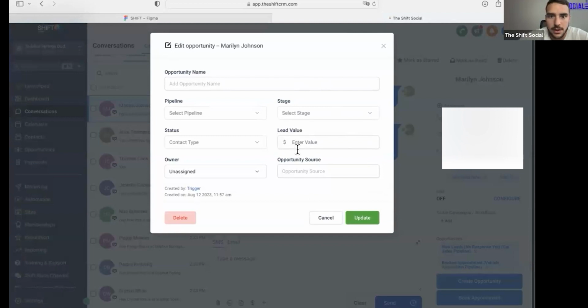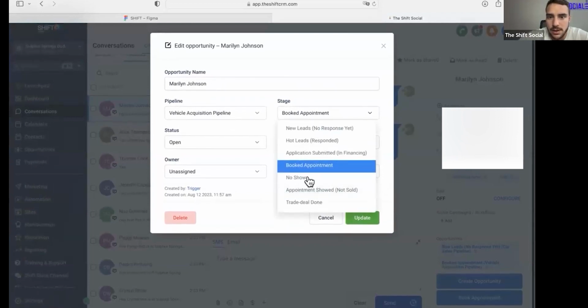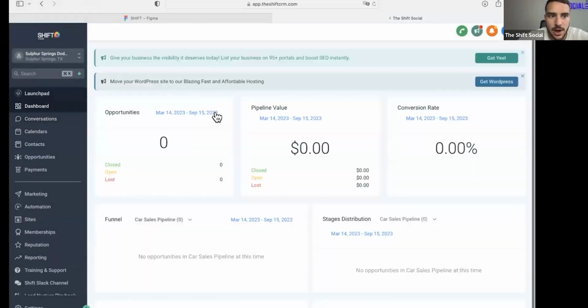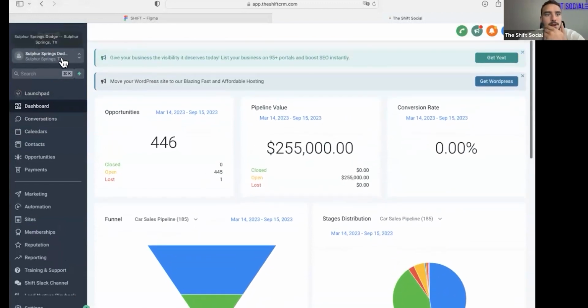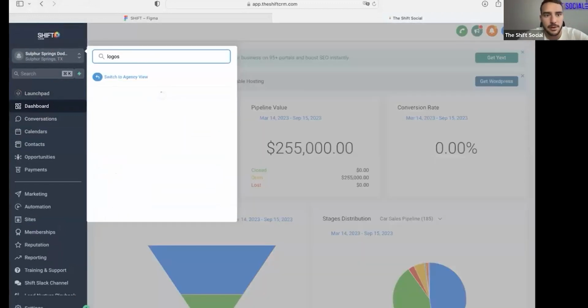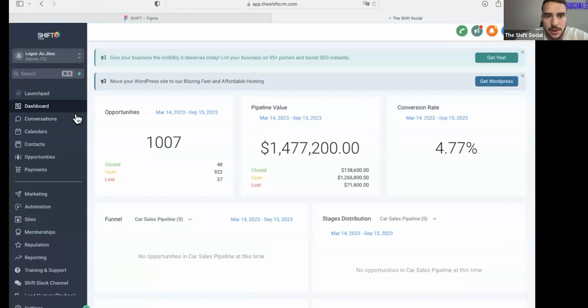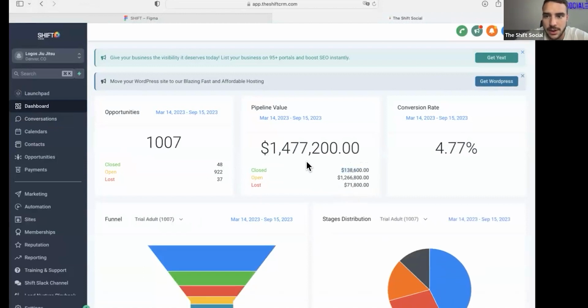You can go through and update their appointment, say if the application was submitted but it didn't work out, you can mark the deal as a loss and keep track of all this on a dashboard for them. And some dashboards for clients that I work with look really cool. This is one, for example, where we handle all their leads, and you can see they've closed over $138,000 worth of opportunities. You can see all the leads, we've generated close to 1,000 leads. They've closed 48, more than that actually. Oh, this is just since March.